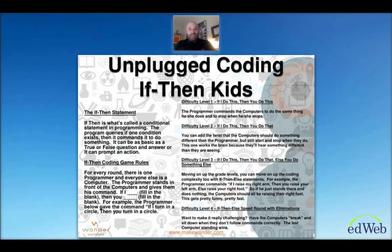The if-then statement is what's called a conditional statement in programming. So we can teach students some of the vocabulary that goes along with what they would need to learn. The program queries if one condition exists, then it commands it to do something else. It can be as basic as a true or false question and answer that prompts an action. So for example, if I clap my hands, then you clap your hands. That's an if-then statement. That's a conditional.